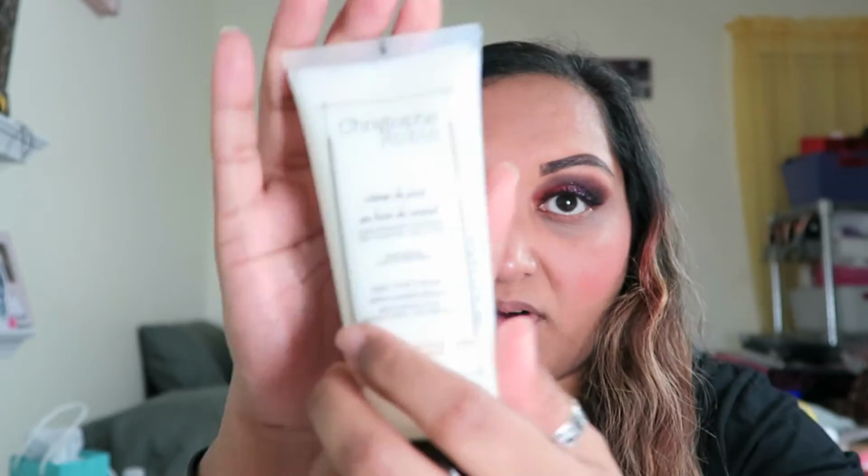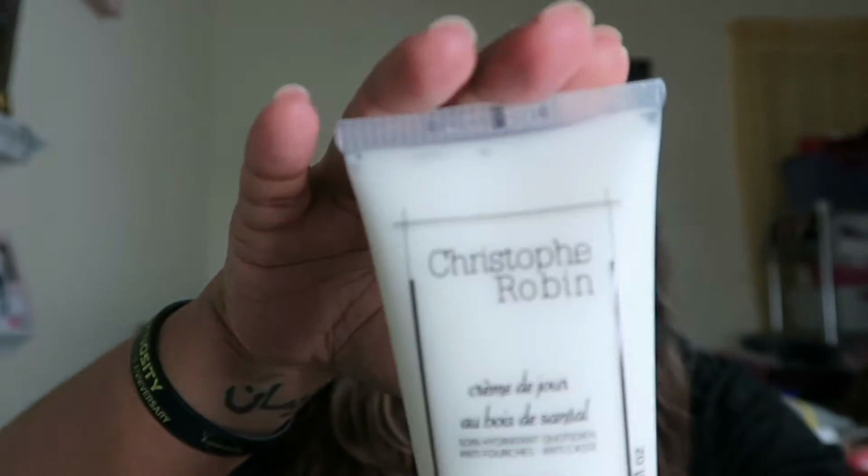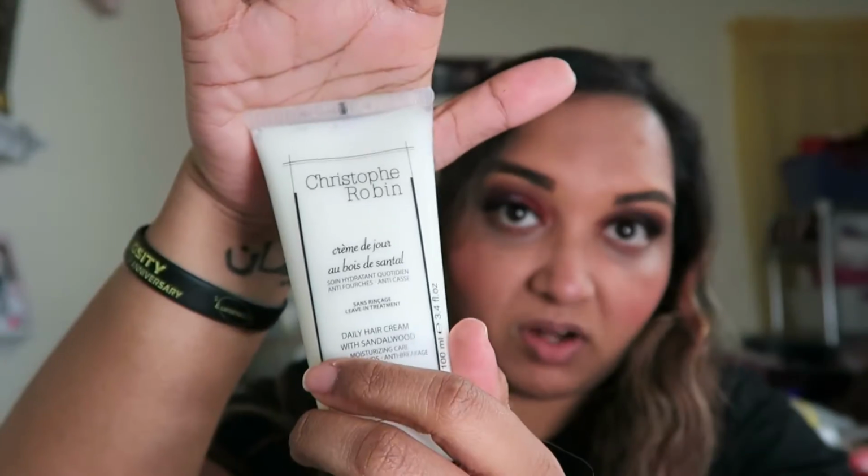I've always been a fan of air drying, but now that I'm in my late 30s, my hair is drier than ever, drier and frizzier. I washed my hair this morning, so, okay. I don't know exactly what it's supposed to do. Okay, wait, so this is Christopher Robin's hair cream, and this retails for $43. For this thing? Wow, okay.